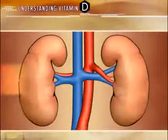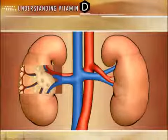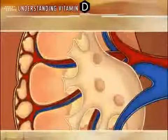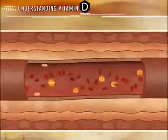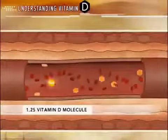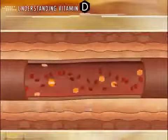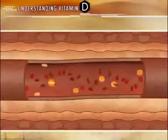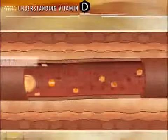Let's take a look at what happens to vitamin D once activated by the kidneys. Active D is fairly unstable and can rapidly degrade without the protection or attachment to a protein-based carrier. These protein carriers primarily consist of the vitamin D binding protein, DBP, and vitamin D receptor, VDR, two proteins central to the metabolism and mechanism of action of active D.